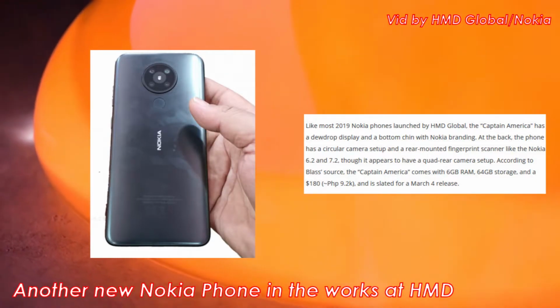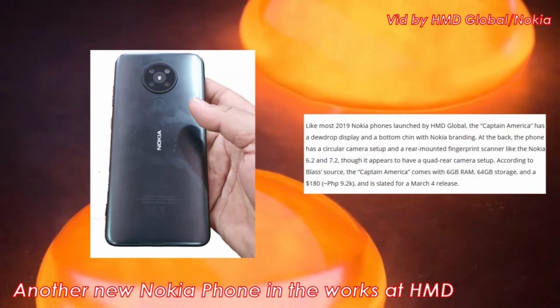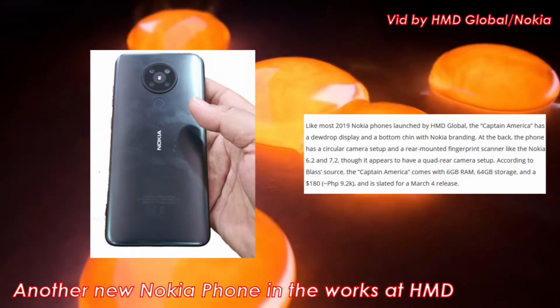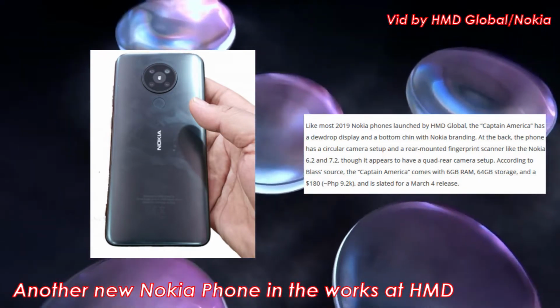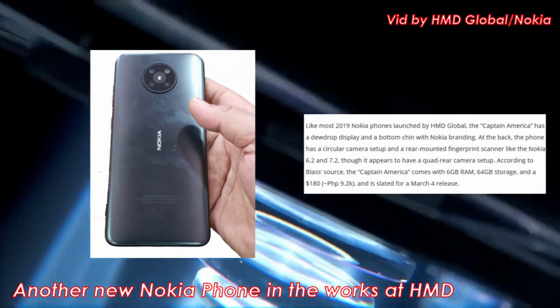But yeah, according to Unbox.ph, the website that I'm taking this from, they're speculating that this is the new Nokia 5.2. And if it is true, then it may have a 6.2-inch display, a Snapdragon 632, a 3500 mAh battery, 6 gigs of RAM, 64 gigs of storage, and a price of $180. That's pretty great, especially for a mid-range phone.